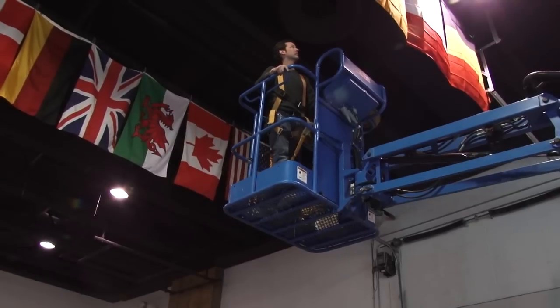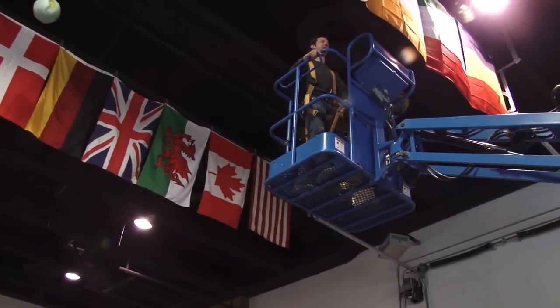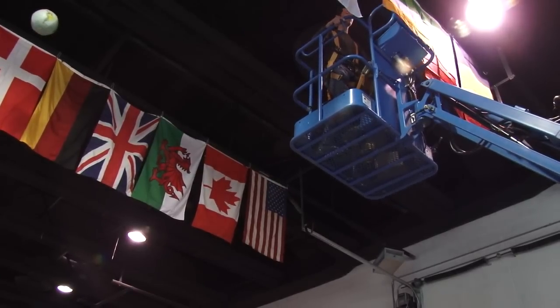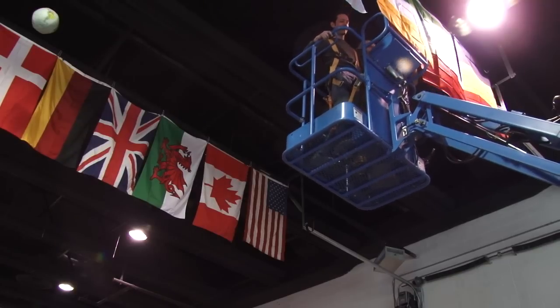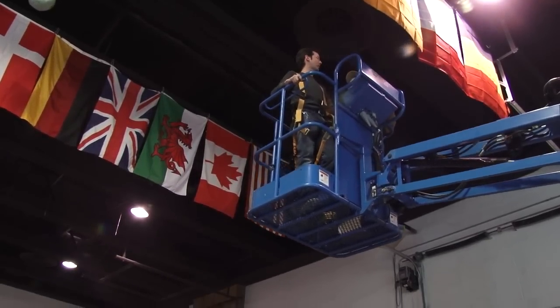I'm gonna move the flags here pretty quick. We're heading up into the flags. We need a bigger room. The shot's just all lens flare now. All right, so it goes quite a ways up in a hurry.